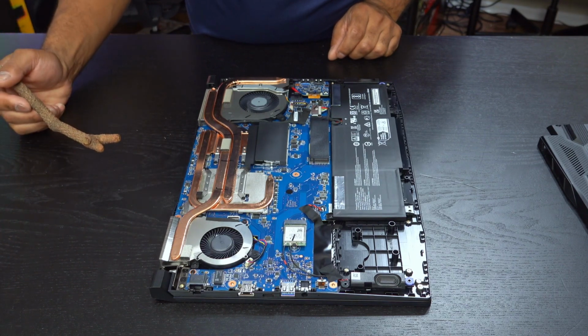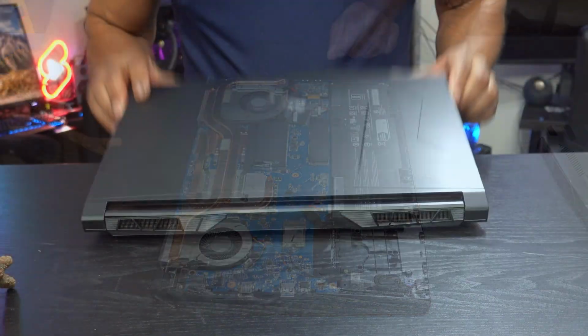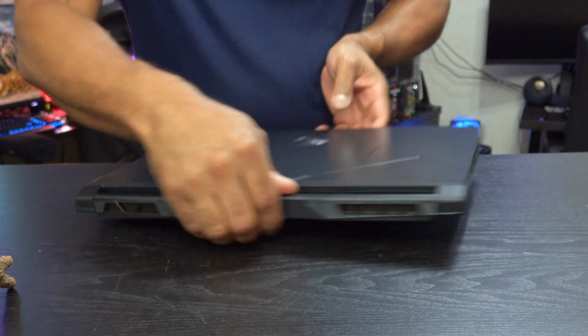And the cooling, yeah, it all looks straightforward. Let's put it back together and get to some gaming. So here we have the I/O for the laptop.